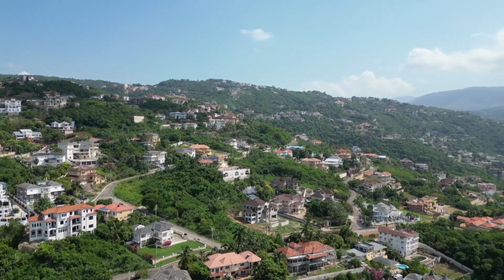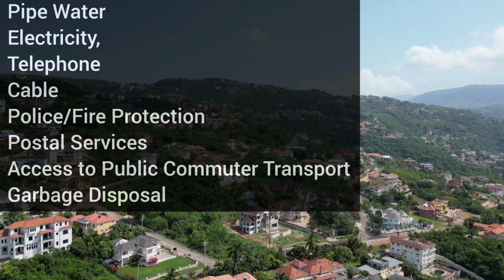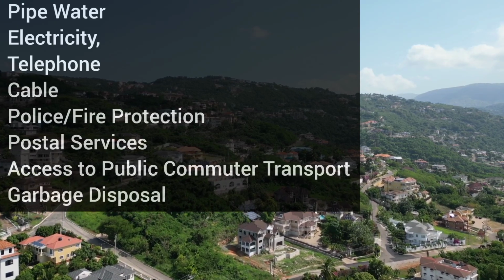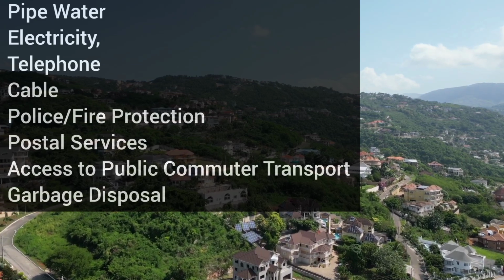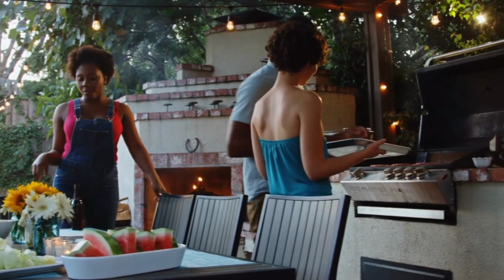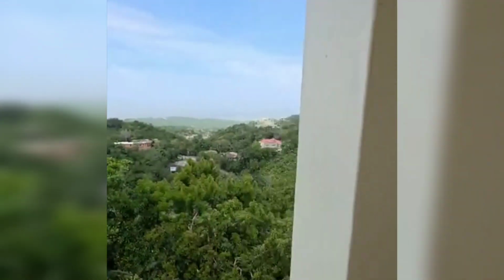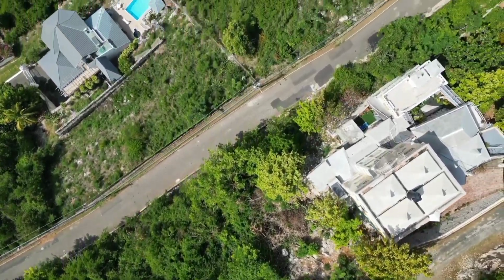The community enjoys the following range of services: pipe water, electricity, telephone, cable, police and fire protection, postal services, access to public commuter transport, and garbage disposal. The property is well fruited. The neighborhood is characterized by single family residents of high standards and a breathtaking panoramic view of Kingston and St. Andrew and the St. Catherine Plains. Cooper's Hill is a stable community with high amenity value.